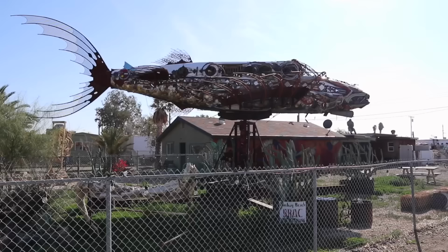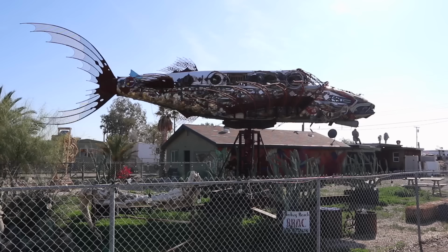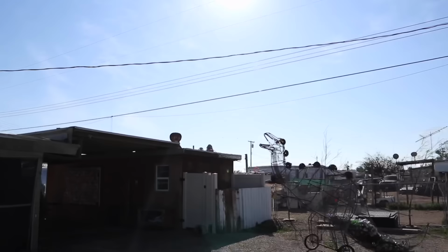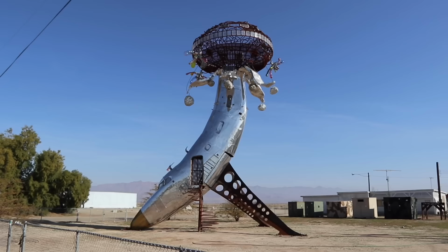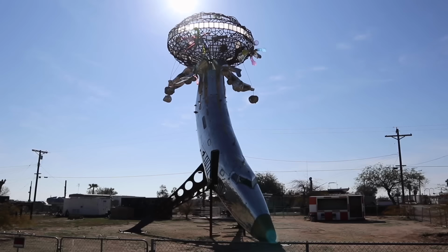You might think it's an ordinary fish, but it's an airliner, it's an airplane with the tail fin of a fish. And there's someone perched up there on the roof above the carport in a chair. Hello up there. And here's a dinosaur. That's different. Looks pretty cool with the sunburst coming through the whatever that top portion is.